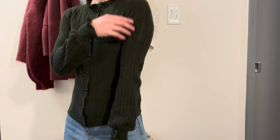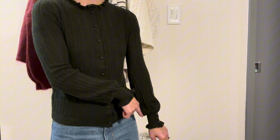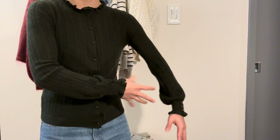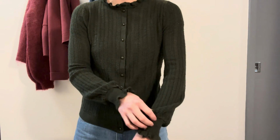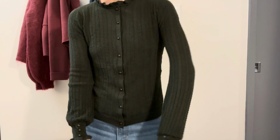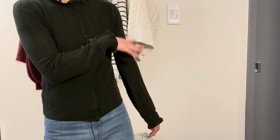There's also the slight blouson effect from the sleeve. So very subtle, not those huge poofy sleeves that you can see with some sweaters. I am 5 foot, so if you're a bit taller, the blouson might be a little bit more subtle.